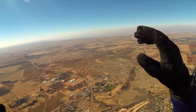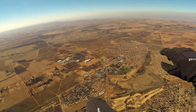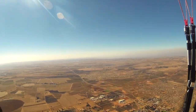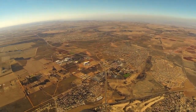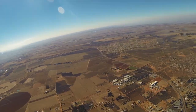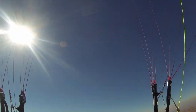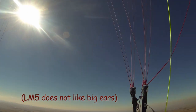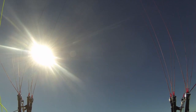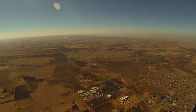This is a glider you can really fly hands off the toggles. It's really stable. It's very good. And I'm not flying it at the top of the range. I'm flying it at 101. I've tried big ears. It's very stable, no problem at all. As you can see, nice and stable, no problem. You've got to pump it up a bit to get it out. Yeah, no problem.